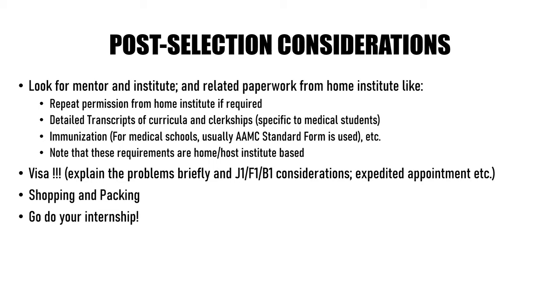For the marks transcript, your posting end-post marks will be used. You also have to submit your previous exam results, your first year, second year, third year. By the time I actually got the selection, I had already passed third year and the results were out, so I was able to give the third year marks as well. Those will be added as your first, second and third year marks. For final year, your end-post clerkship marks are entered in the transcripts. Immunization again depends on the university.